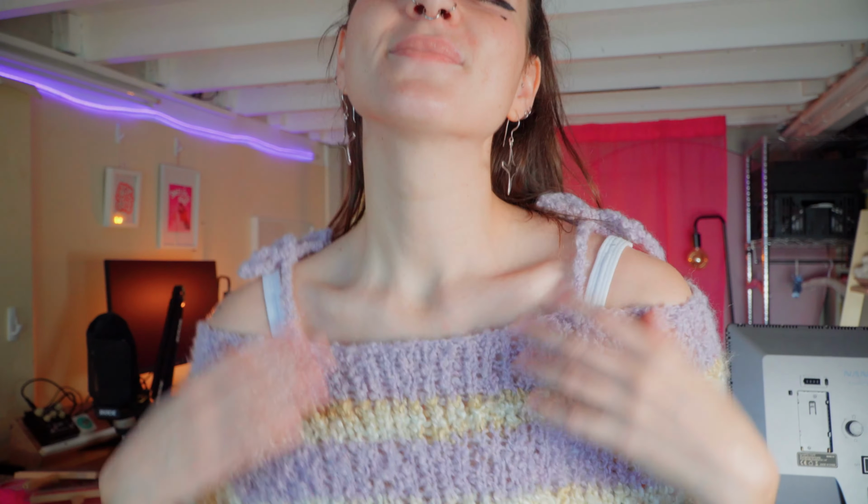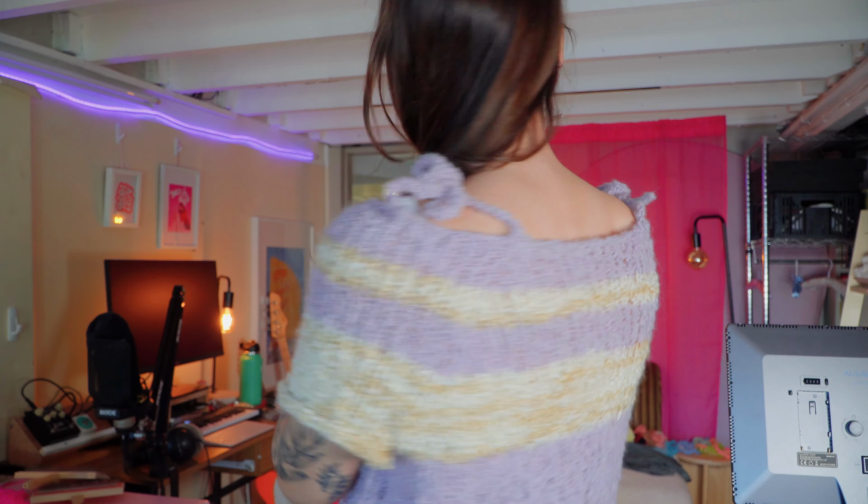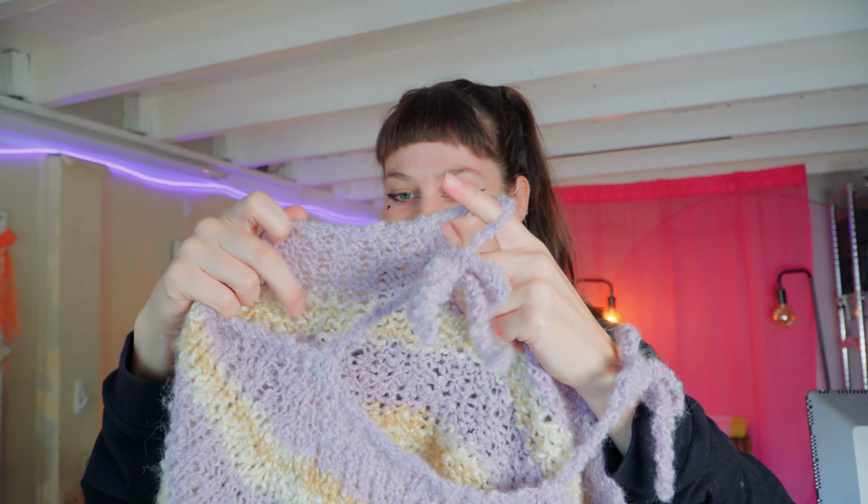This is my fairy top, I call it, and it's a raglan, very wide neck, and then I finished off with these 2 ties. The only thing annoying about this piece is that this was the first time I was trying a make one right, make one left increase pattern for raglans, and I did it the wrong way. Instead of a diagonal thing, one side is going like that, the back is going like that. You can't really see it because of the texture, but you can definitely see it.